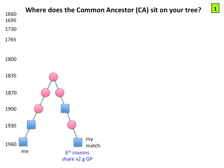So before that, let's look at how you position people on the family tree. For example, if you have a third cousin match, then you share great-great-grandparents in common with each other. And if I have a third cousin match, there's me down there in 1960. My great-great-grandparents would be born around about 1835. And that is just about as far as Irish records will extend. So that's about as far as I can go as a third cousin match.